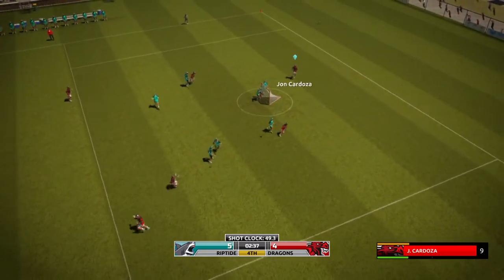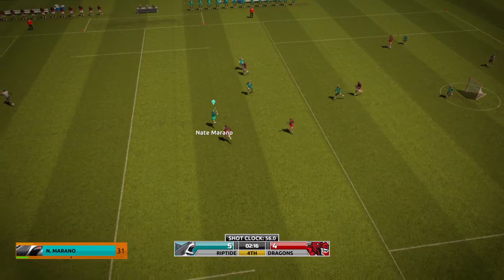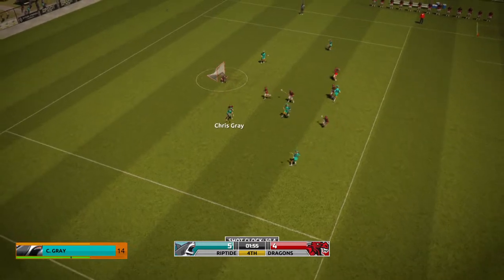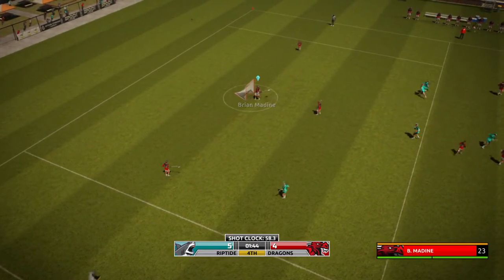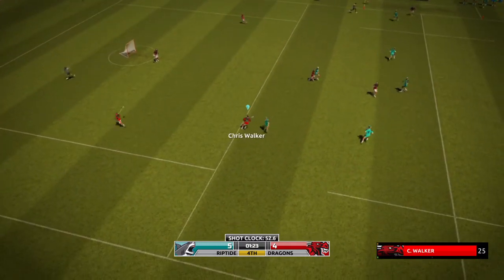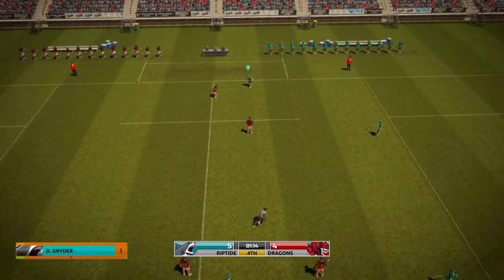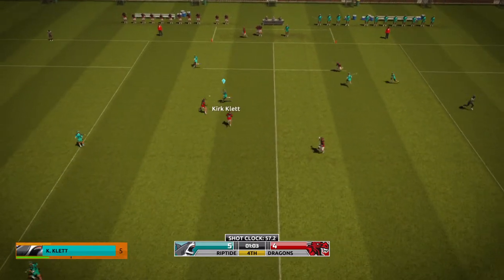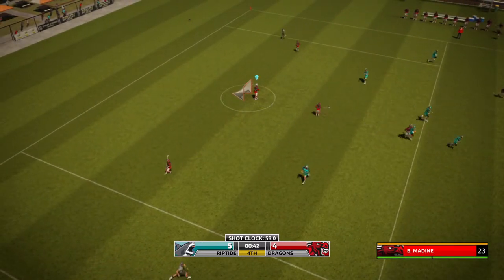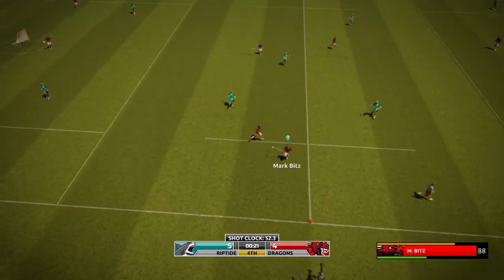Zaxter. The ball goes to the ground, and they lose possession. Philadelphia steal it. Great play from them. Chris drops the hammer. Knocked loose. Flynn. Klett. Connor has a look. Hedine with the save. Bits.